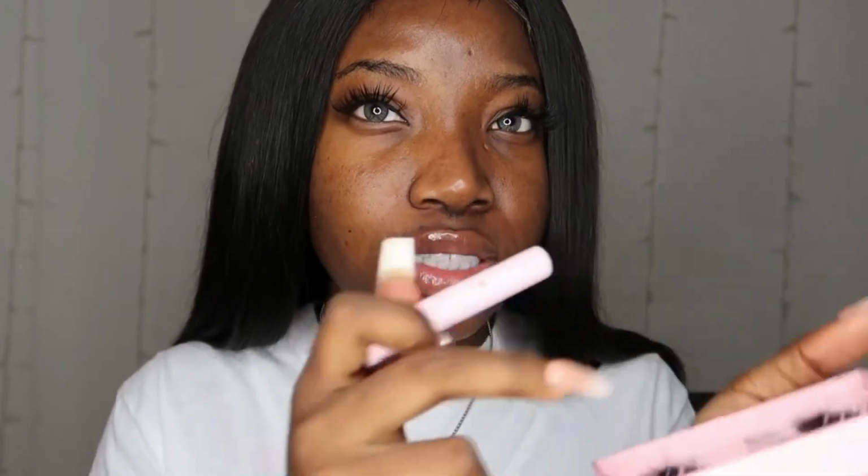I don't know if you guys can see it, but I'm going to take their glue and apply it on the little parts where the lashes are supposed to be. I'm going to put it on the top so it could be easier for me to dip the lashes in it while I apply it. And I'm gonna be using their handy dandy tweezers to apply these.